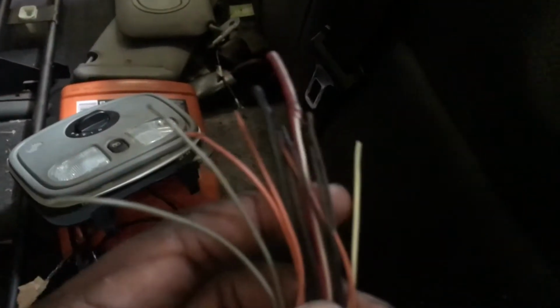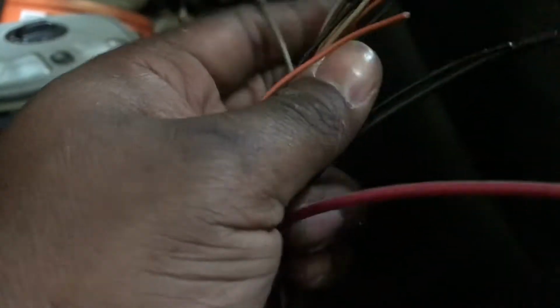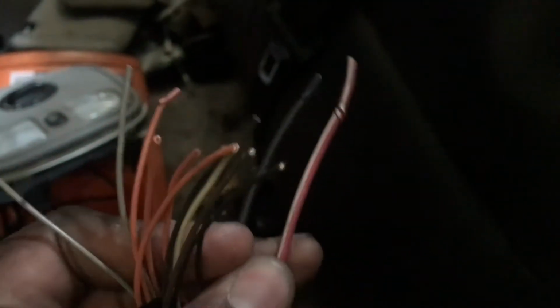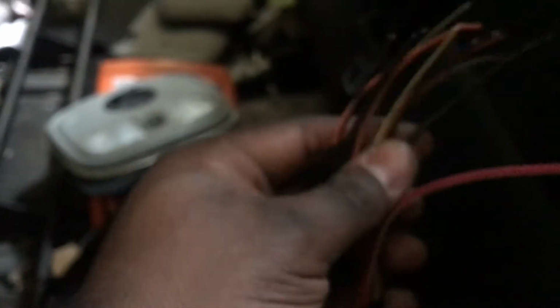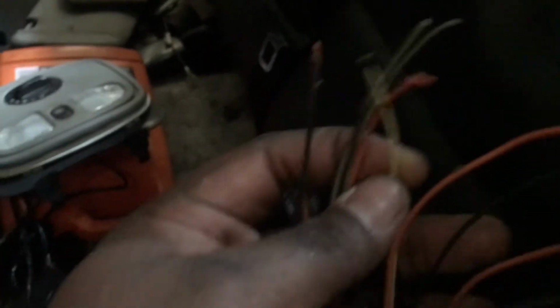So I got the whole harness removed from the headliner. And you got these wires again. So automatically I know this black one and this red and white one are more likely gonna be my power wires right here. And then I need to look at another video, because I swear there's another third wire that you need to make this work.